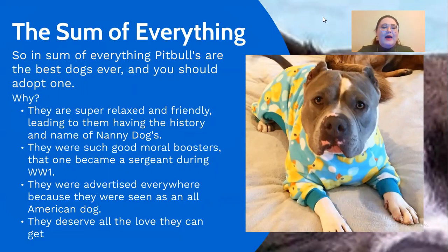Enough said there. But they were such good morale boosters that one of them became a sergeant during World War I. Sergeant Stubby, we love him. They were advertised everywhere because they were seen as an all-American dog, and they deserve all the love they can get. Look how cute his face is. Look how cute they are in pajamas. They're just adorable. You should adopt one.